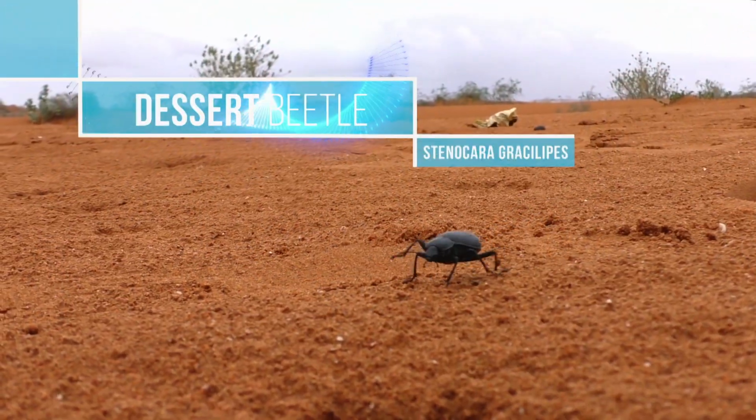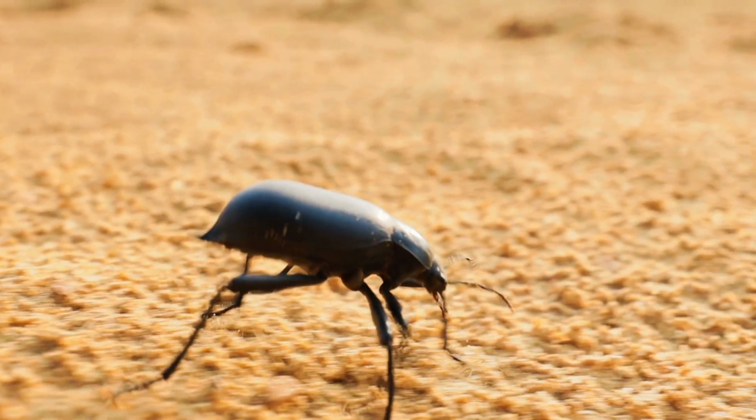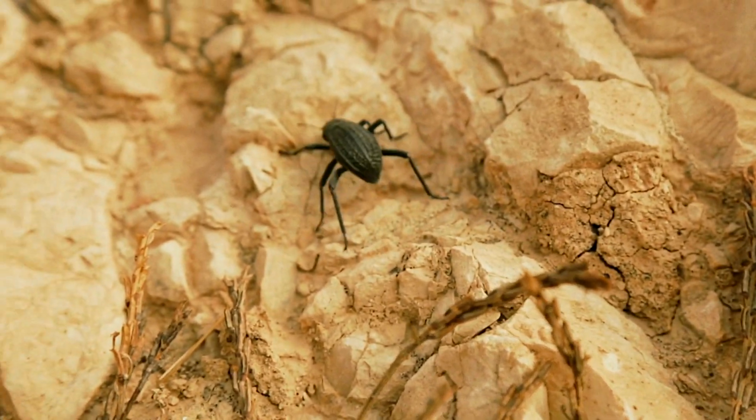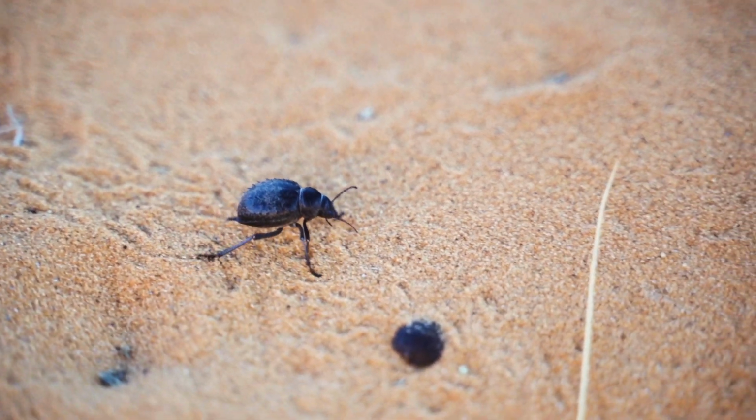The desert beetle, or Stenocara gracilipes, can live in very dry and hot places without water. They are able to withstand high variations in temperature shifts, which make them suitable to hot desert days or cold desert nights.